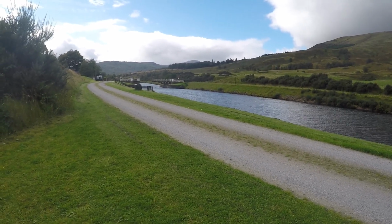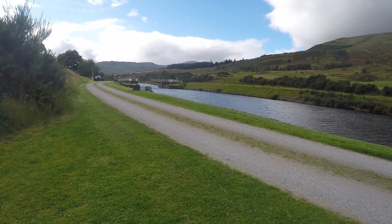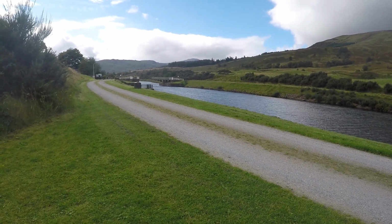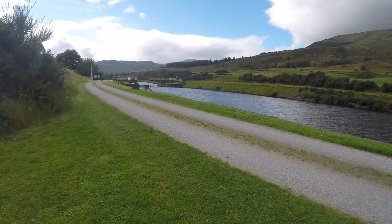So I'm going to stop and have a little rest now. There's only about a mile, I think a mile and a half or something, left to Gairlochy today. I'm going to stop and have a little rest here and then I'll plod on again. Catch up with you in a bit.